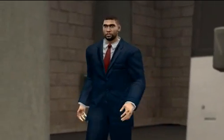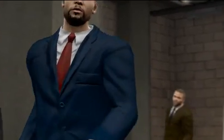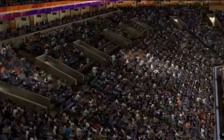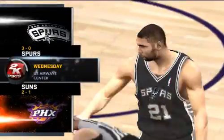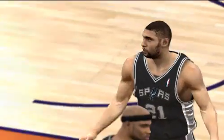He has multiple MVPs in his trophy case, and tonight, Tim Duncan will show us why. We are live from the U.S. Airways Center for a Western Conference contest featuring the Suns here in Phoenix. The Spurs would love to finish off this road trip on a good note. They've come out of the gate strong and are off to a terrific start.